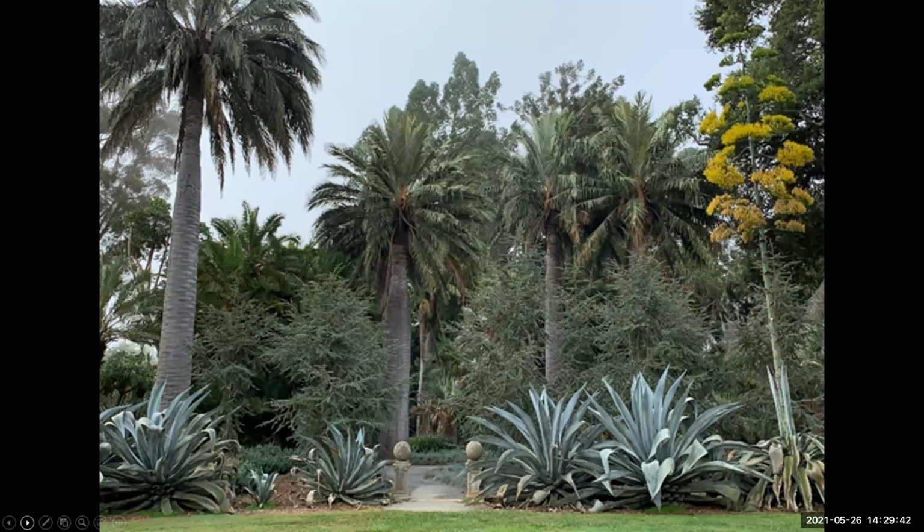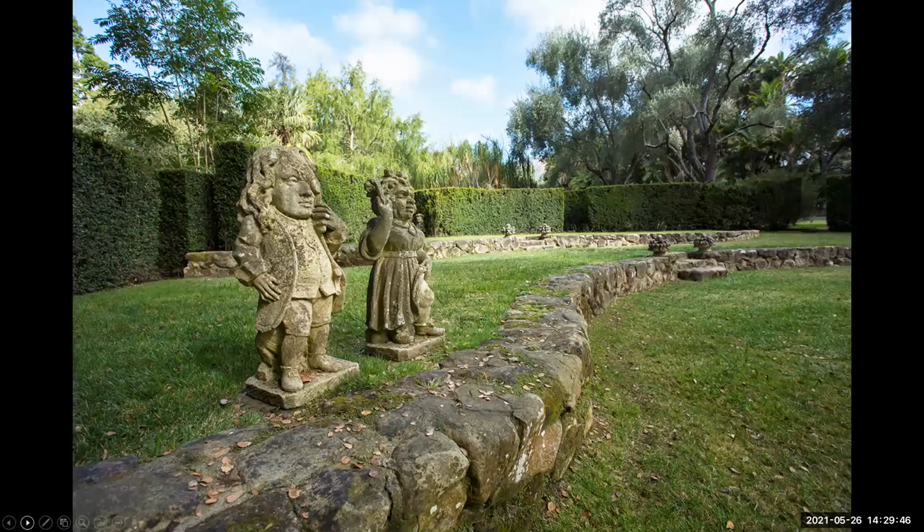And then from there, you could head down the Great Lawn to the theater garden. Story is that Madame Ganna Walska had these statues, which we call grotesques, although these two aren't very grotesque, in her garden in her French chateau. And in 1941, she had to flee and supposedly had these buried, and then later after the war recovered them and had them shipped out here.